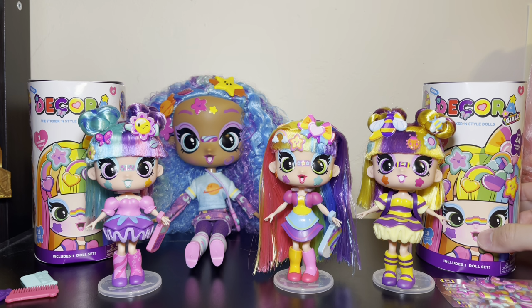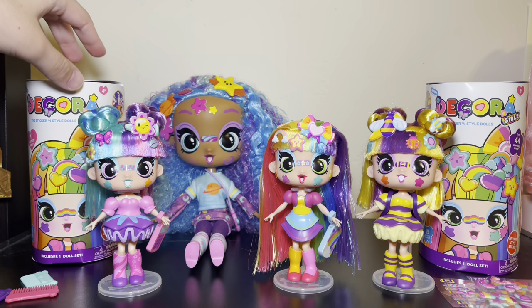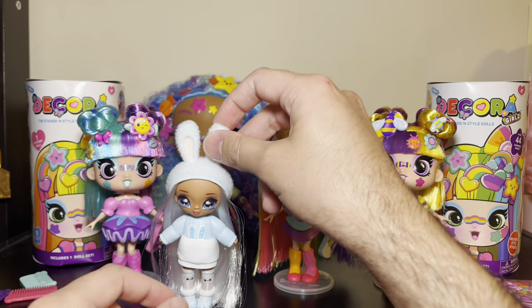I think this is interesting. I'm not really sure still how I feel about them. I like the minis more than I like the fashion dolls. I don't know. That proportion is a little wacky, but these are cute. How tall are they next to a Na-Na-Na surprise mini doll? Let's see.